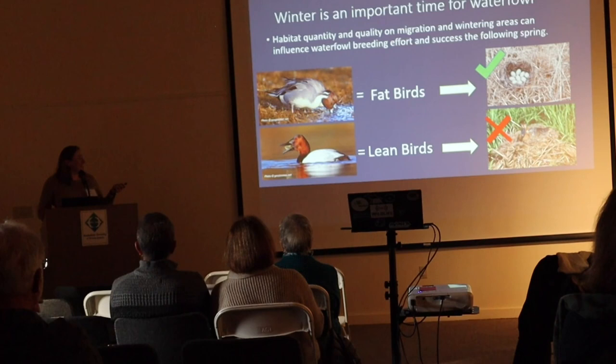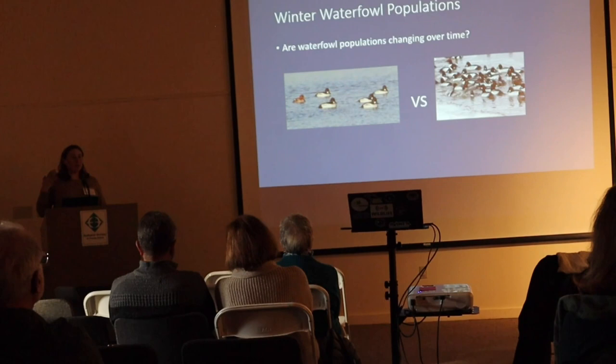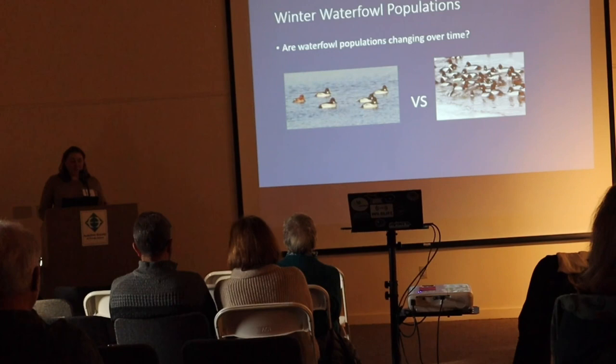So in order to look at this, we wanted to see what was happening with waterfowl populations in their wintering locations in coastal areas of New England. The way we wanted to look at these things is to look at whether waterfowl populations are changing over time. It's basically, are they getting smaller or are they getting bigger? And we wanted to look at this at both regional scales and maybe larger scales.